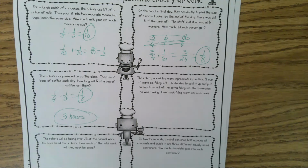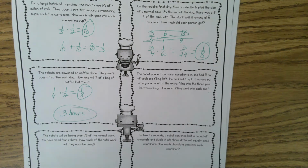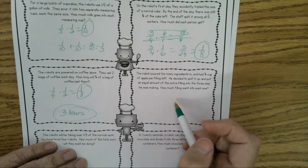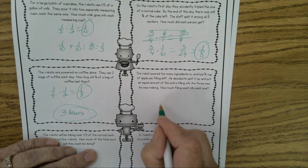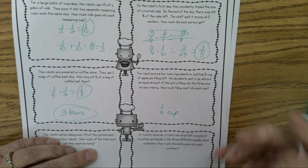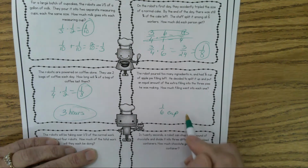The robot poured too many ingredients in and had half a cup of the apple pie filling left. He decided to split it up and put an equal amount of the extra filling into the 3 pies he was making. How much filling went into each one? Okay. All right, the answer is 1/6 of a cup. So if you take 1/2, you decide. We'll come back on how to get that one in just a moment.